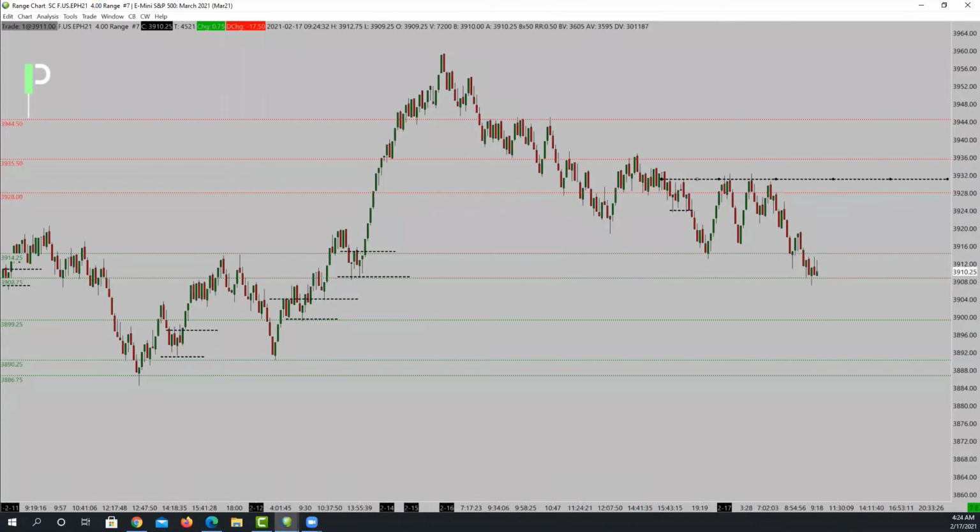We have resistances sitting up at 44.50, 35.50, and I got another one at about 39.28. We did go through one of my main supports at 14.25 after we bounced from there, and then another main level that I had sitting up there is 39.08.75. Underneath that, I got 99.25, 90.25 and also 86.75. That is my major levels that I'm looking for, and I will hand that over to Wendy to go over the minor levels that we potentially could have within the session today.